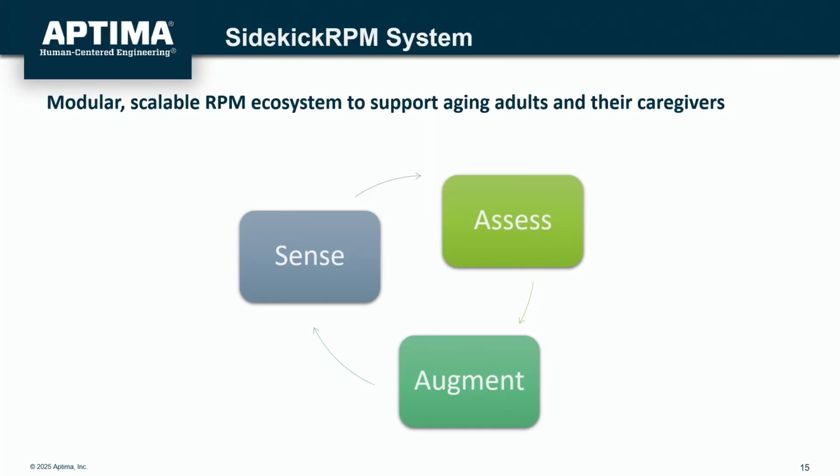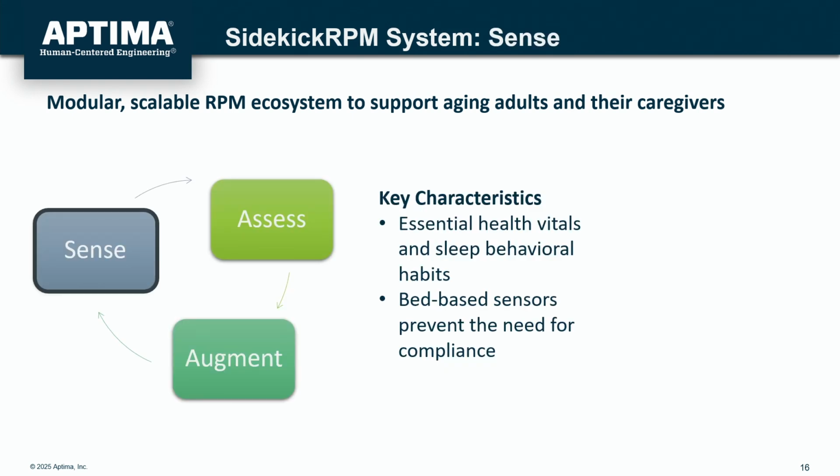So the way that we think about the system is 3 stages: the sense, assess, and augment. And start with the sense. So like I said, the key characteristics that we're focusing on, for the beginning, are health vitals and sleep behavioral habits. We're hoping to add more of the cognitive and emotional health as well. We're using those bed-based sensors to get some of these measures.